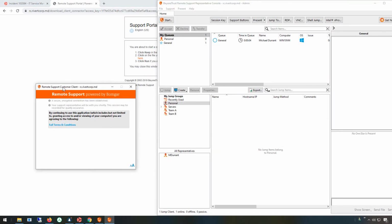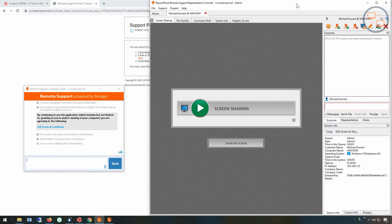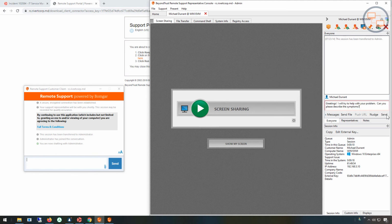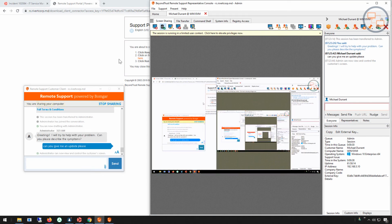Once that's initiated, the technician can accept that connection on his BeyondTrust remote control support console and start any chat sessions, remote control sessions directly from this window. A technician can navigate directly into remote control session with the end user via that chat session.